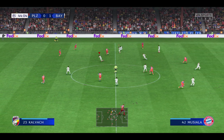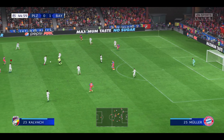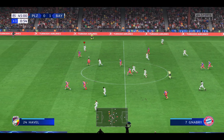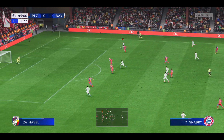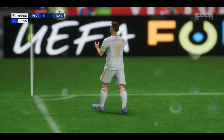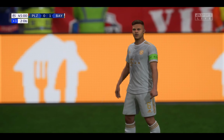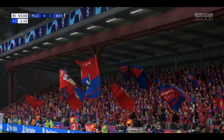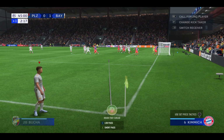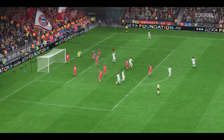Halbach. Milan Havel. Mosquera. And he saw the situation developing. Another stoppage time situation. 1 minute here. Serge Gnabry. And players wait. Müller! So Bayern get ready for their set-piece routine, hoping to increase their lead. Played over. Oh, dealt with by the goalkeeper.